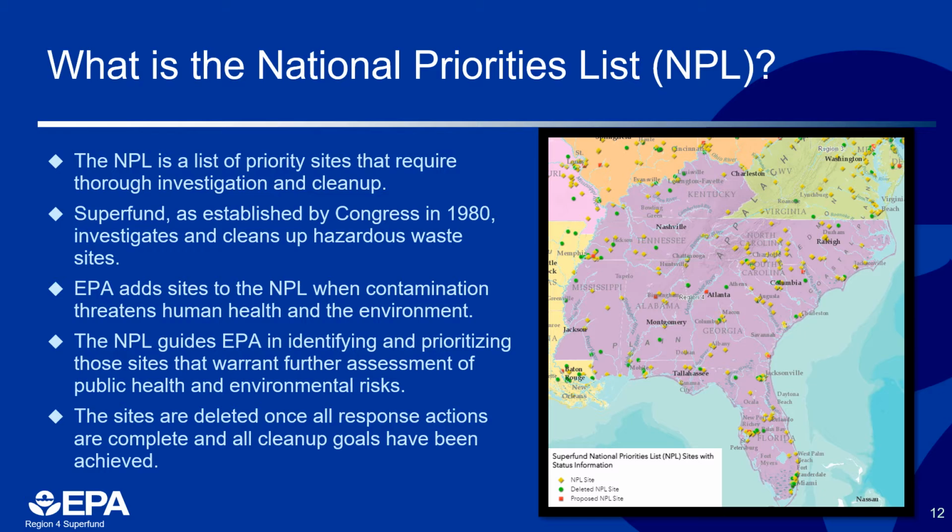EPA adds sites to the NPL when contamination threatens human health and the environment. The NPL guides EPA in identifying and prioritizing those sites that warrant further assessment of public health and environmental risks. The sites are deleted once all response actions are completed and all cleanup goals have been achieved.